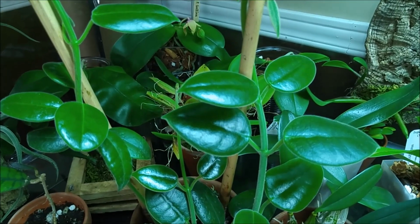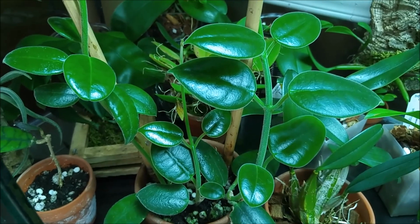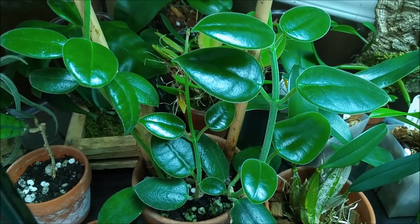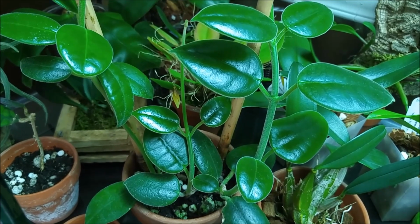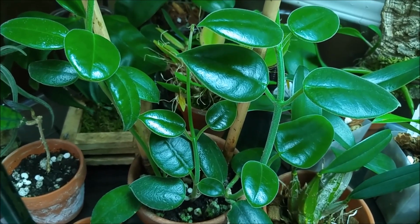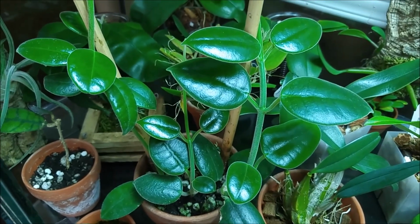They have a few Hoya listed. Lots of them sold out, but this one, Hoya ciliata, is still available. And I think they have free shipping if you order more than $50. So there's some succulents, more Hoyas, Hoya lacunosa is still there, I think, and multiflora. So go there and get some Hoyas if you want.